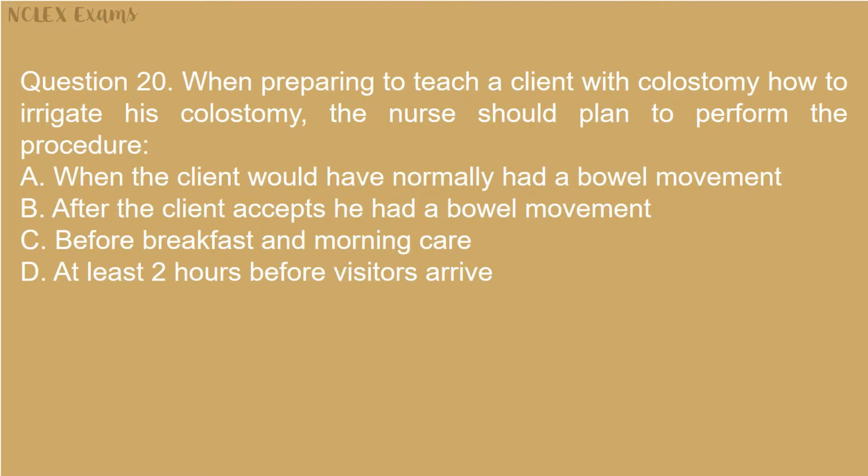Question 20. When preparing to teach a client with colostomy how to irrigate his colostomy, the nurse should plan to perform the procedure: A. When the client would have normally had a bowel movement. B. After the client accepts he had a bowel movement. C. Before breakfast and morning care. D. At least 2 hours before visitors arrive.